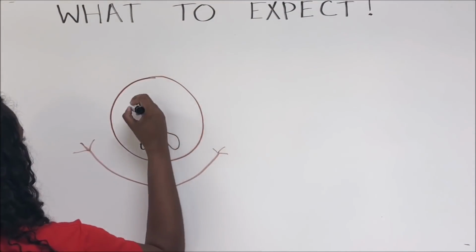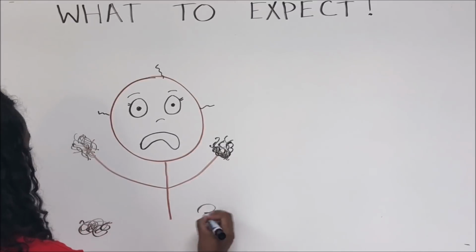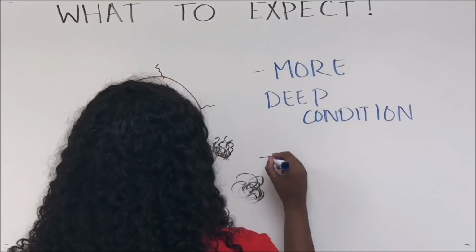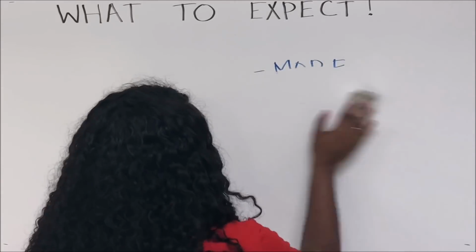However, if you're having what appears to be excessive amounts of breakage with wads of hair everywhere, or your hair has started to come out very easily, incorporate more deep conditioning treatments and use low manipulation styles. You want to steer clear of protective styles as these can be more stressful on your strands, especially if they're already starting to come out.